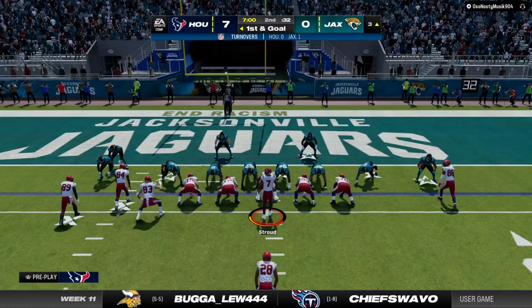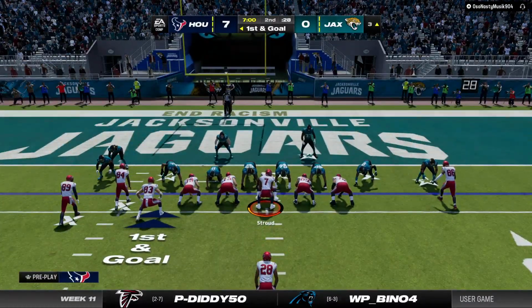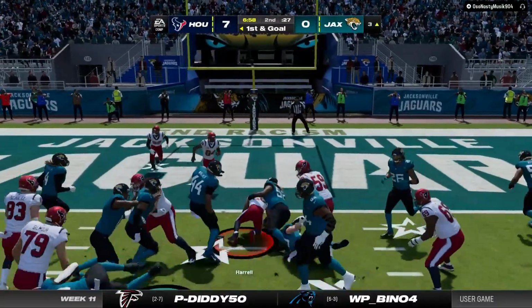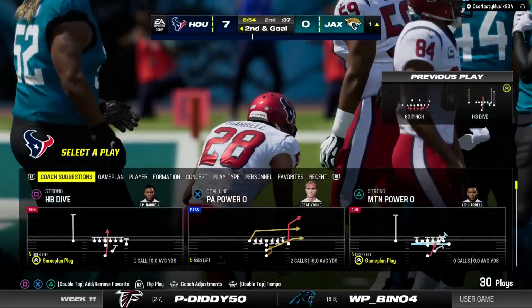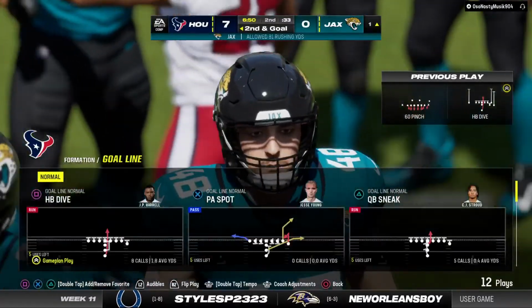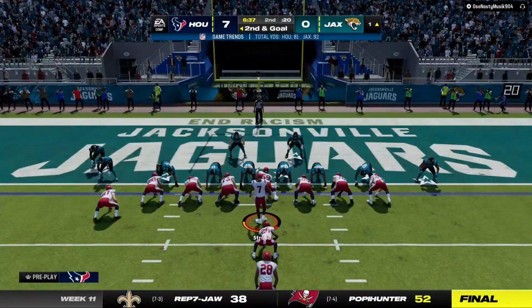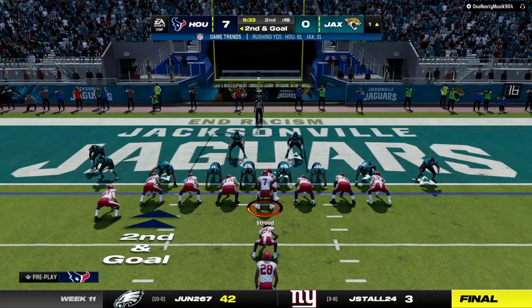Quite a turn of events. This is first and goal from the 3. They'll try to run this one in. Able to get a couple here, but won't get across the plane as they stop it right around the 1. You know, when this offense gets down here near the end zone, they're going to turn to their bell cow. This guy's been a touchdown machine all year. Excellent job stopping him there on first down.